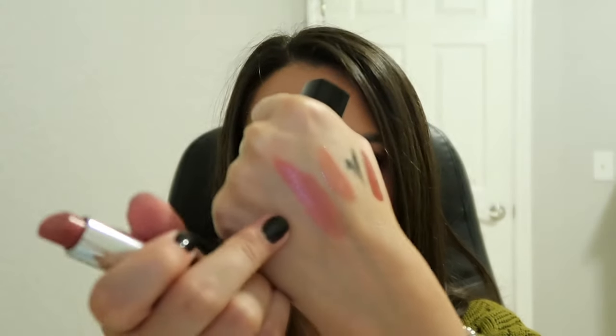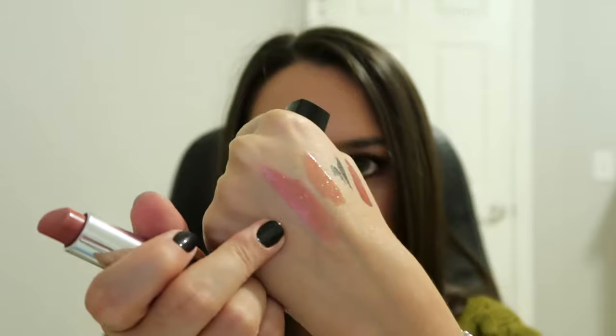And the other thing I liked from Makeup Forever is their lipstick in N4. Now, I was actually super surprised at how hydrating their lipsticks are. Honestly, I would not wear this lipstick with a lip gloss. It is just gonna be too much. So that's the lipstick swatched right there. It is a beautiful, very natural pink.